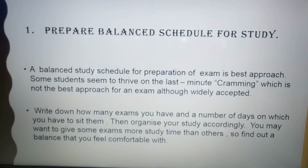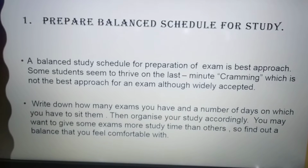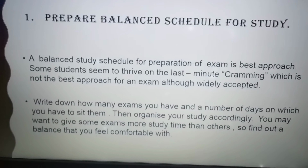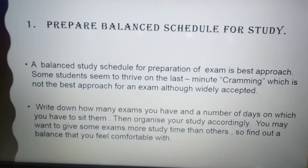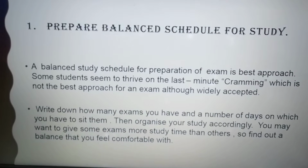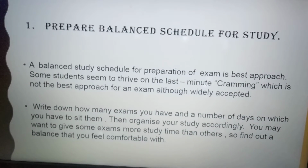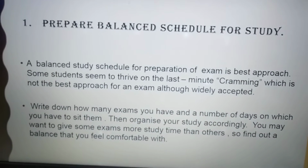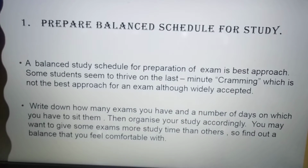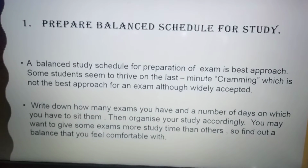Okay, because you may want to give some more extra time to one paper and lesser time to another paper, and in that way you will balance your schedule and you will be comfortable at all. So the first thing is make a chart, write down the exam schedule, number of days, number of papers you have, and plan your study accordingly.